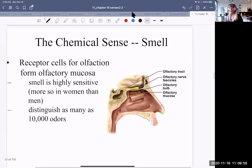So another word for smell is olfaction. So the technical term is olfaction. The receptor cells form what's known as an olfactory mucosa. Just like molecules for taste, molecules must be dissolved in order for you to smell them. Yeah. Smell is highly sensitive, more so in women than men. We can distinguish maybe 10,000 or more odors.